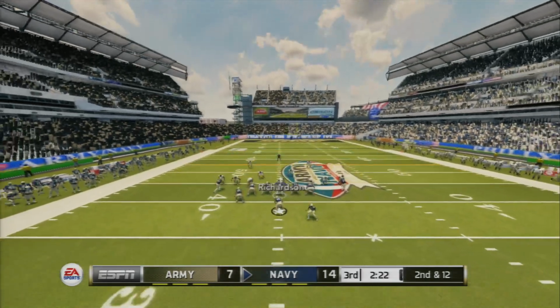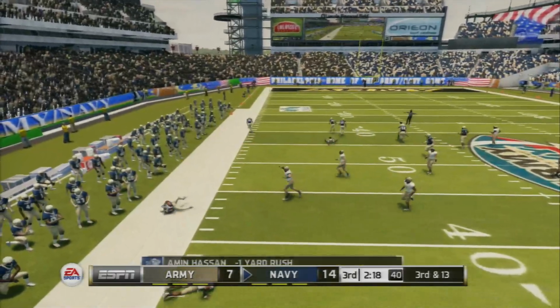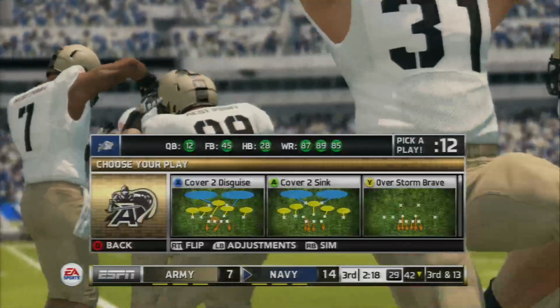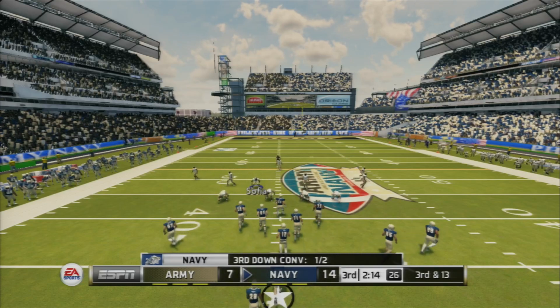Going nowhere. Knocked out of bounds around the 42-yard line. The halfback just couldn't get back to the line of scrimmage. Loss of one. Third down now, and they need to get it inside the 45.